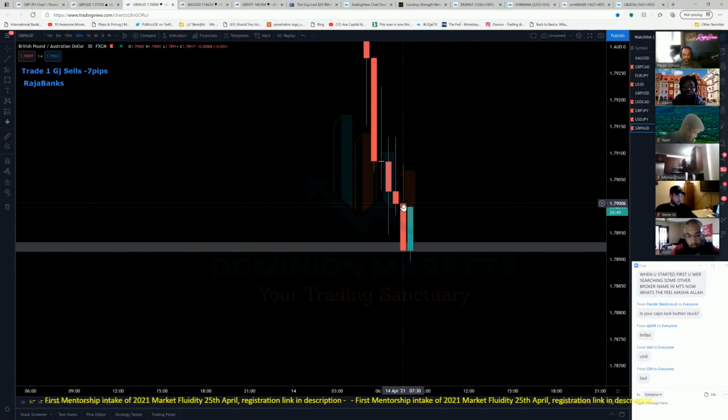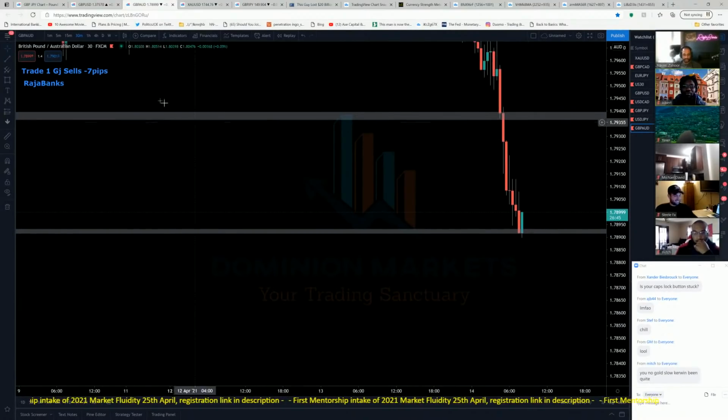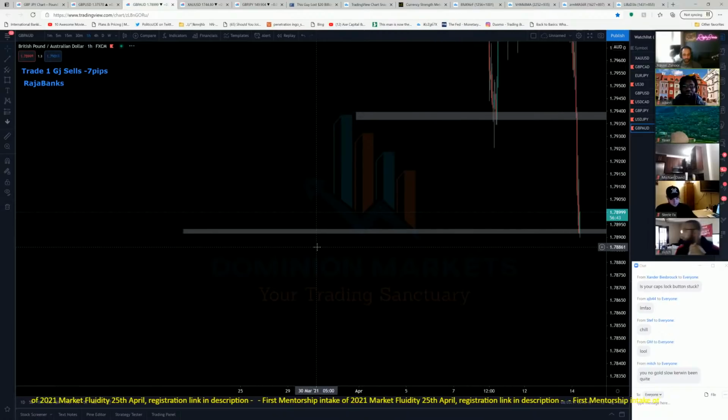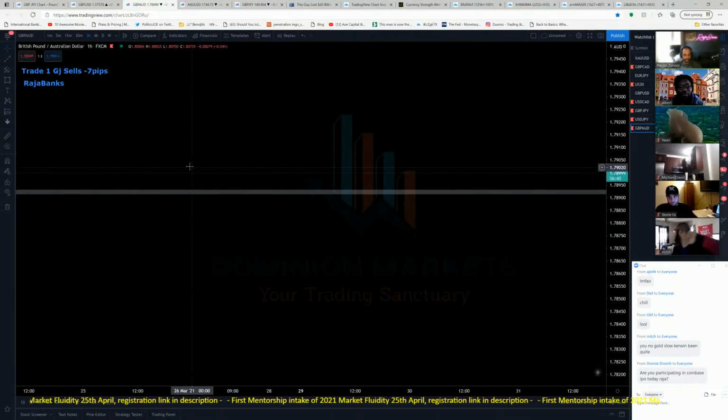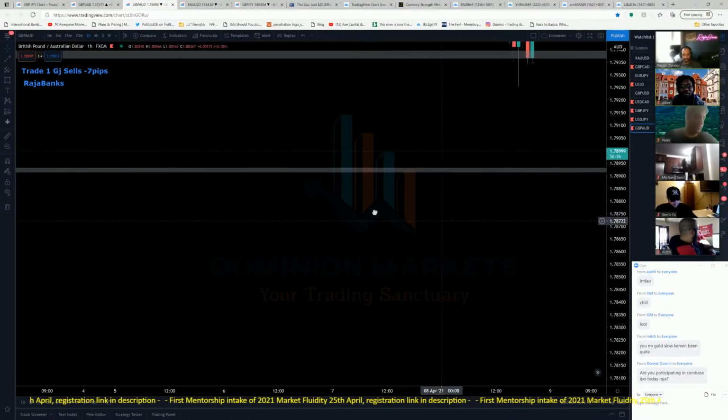Oh wow, look at that. GA also came down to the support and then rejected that area. That was the same support from which we drew right here to the left hand side. See this on the 1 hour time frame, we created the support, tapped into that, and then just rejected.